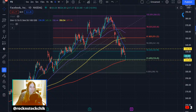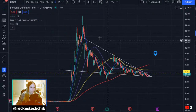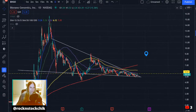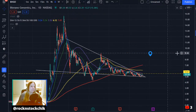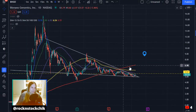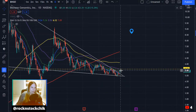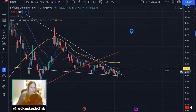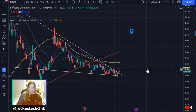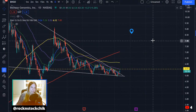Okay, so let's move over to BNGO. I think someone asked me to chart this morning before we had this 5% move, but still, I've been watching this falling wedge, this humongous falling wedge this whole time. We broke out of it a little bit, but we didn't get over this 557 level, which is the level I'm watching. We need to clear that and start making our way over this SMA 100 so that we can move into an uptrend.